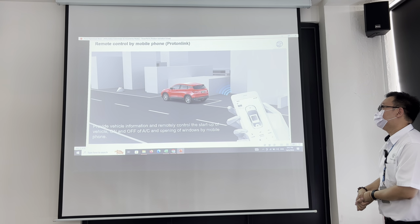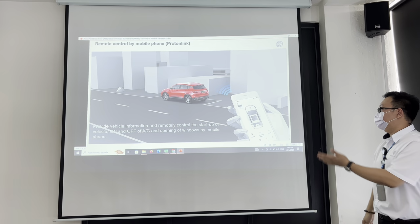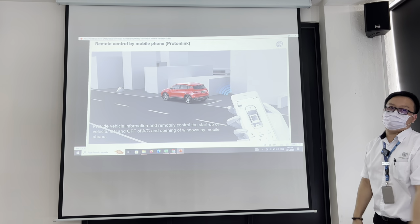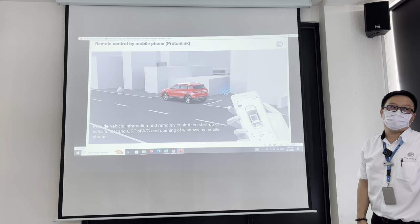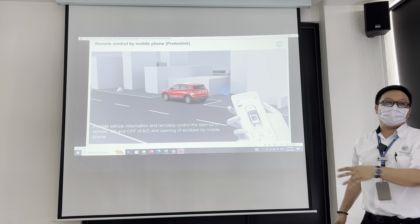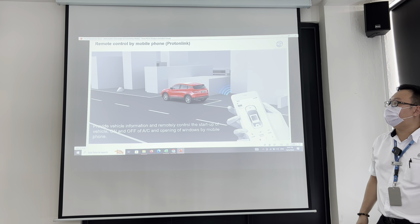Okay. Proton Link, you can switch the AC on and off, everything, you can start the car and control the car. But for starting the car and the on-off AC, only Premium and Flagship have this function. Standard and Executive don't have it. For the start, the car actually can start, but Proton Link cannot start. But you use the remote control, can start. Remote control can start the car. For all variants also the same, there is remote start.